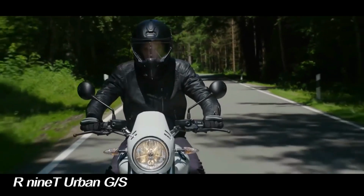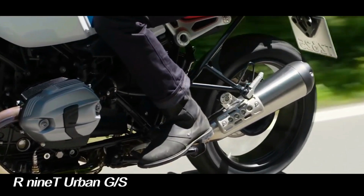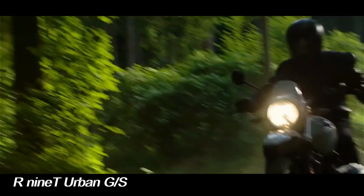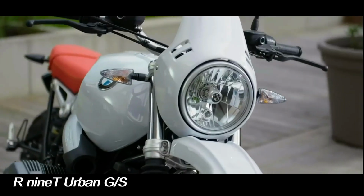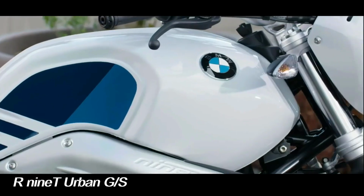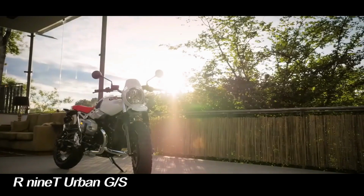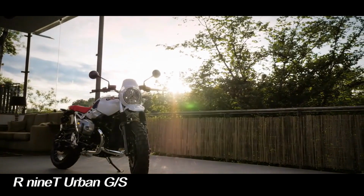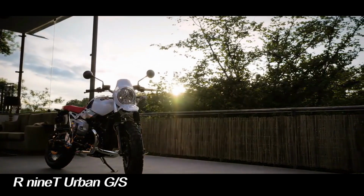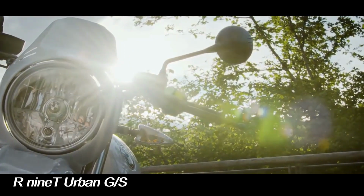There is nothing more beautiful than strong role models. And this applies to design, too. Nevertheless, the R NineT Urban GS offers you several possibilities to become unforgettable yourself. With the option 719 Billet Pack Classic, you can immediately see the quality and love for the craft. And the gold anodized cross-spoke wheels really get your individuality going.